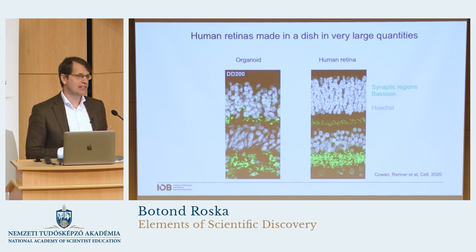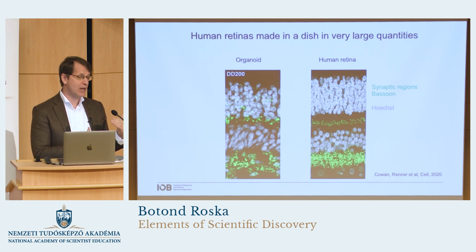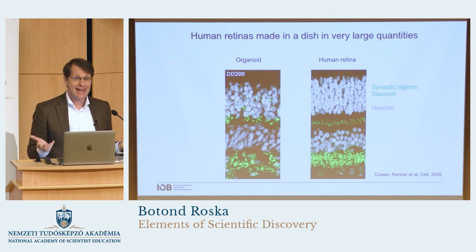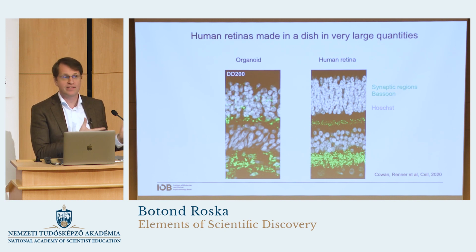Magdalena Renner developed a technology that now we can grow human retinas in a dish to a level that they are actually responding to light. They have 5 layers as a normal human retina, and they have basically all the cell types of the human retina. And we can make now tens of thousands. So we just did an experiment with 20,000 human retinal organoids.